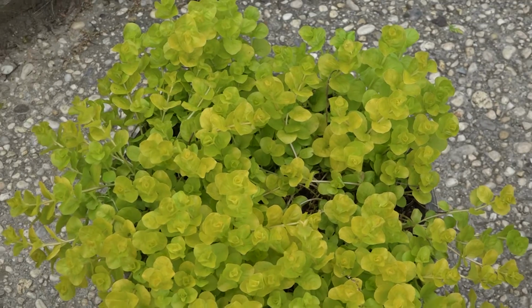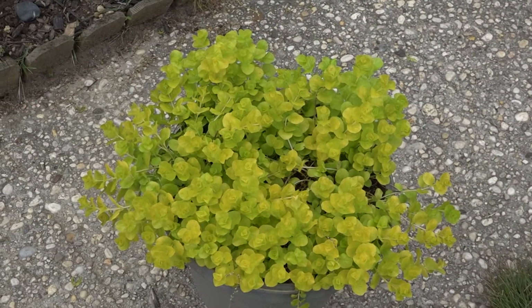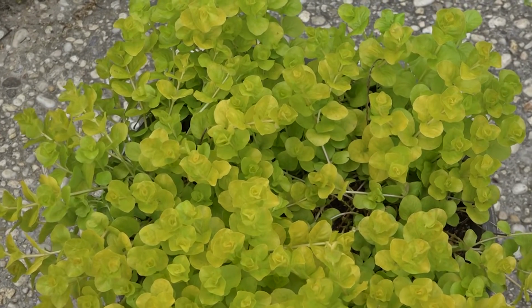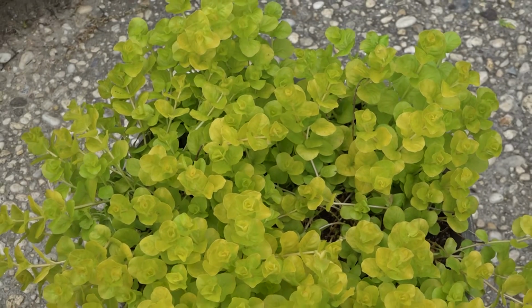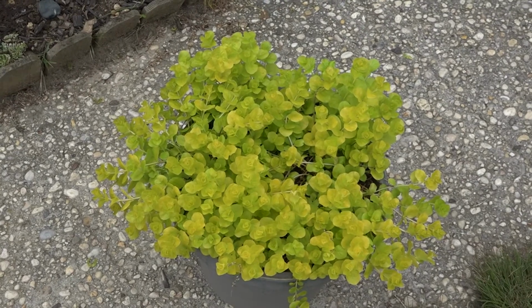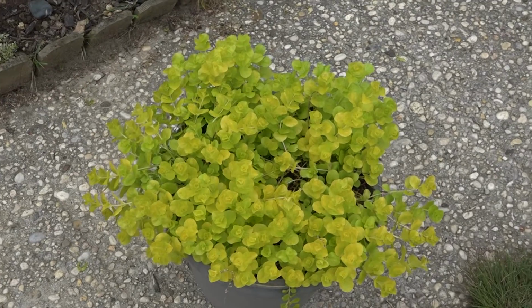So guys, this is my second bonus of my video. I know I'm supposed to be showing you my heucheras, but I couldn't resist showing you my creeping Jenny. It's so cute. I have it in a pot. It's not trailing over, but I hope it will be. Last season it did, and it did really nice in a pot. I left it out during the winter. This is hardy down to zone 4.